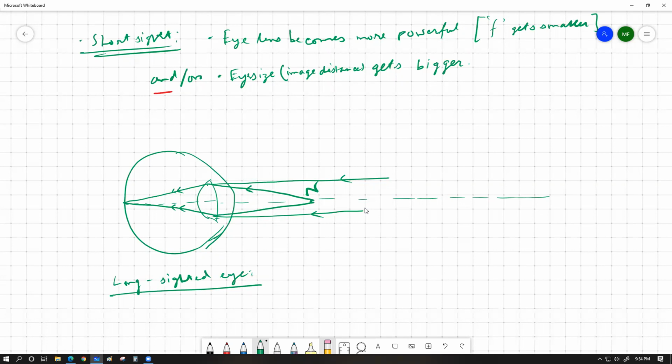For some sort of problem development, the light rays which are supposed to meet at the retina are going to meet behind the retina, which means it will be happening for exactly opposite reasons as over here. The eye lens would be losing power, or the focal length would become bigger, so light rays would meet behind the retina, or maybe the eye size has become smaller.